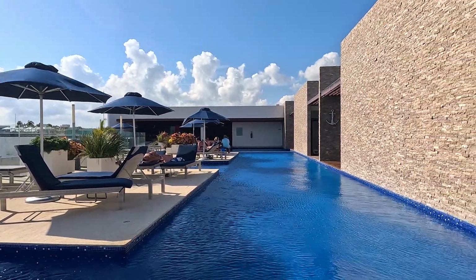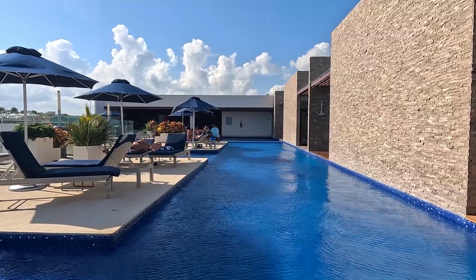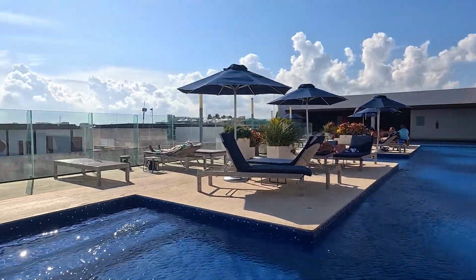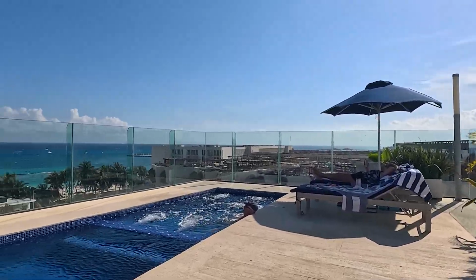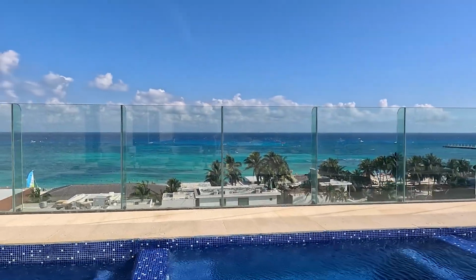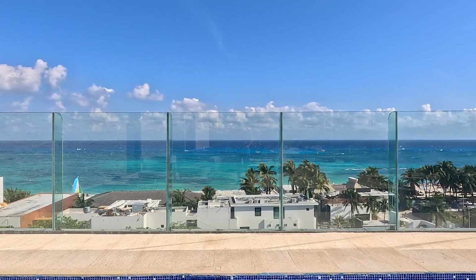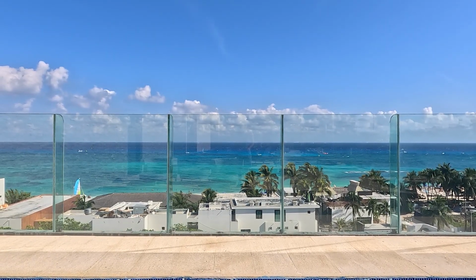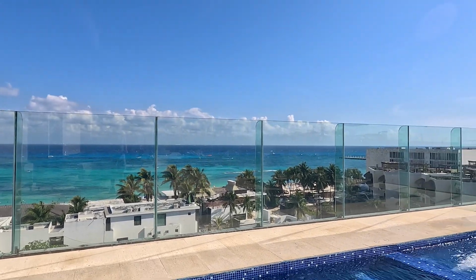Now this is roughly a 25-meter area. We like to do laps every morning, but if you're a swimmer, you like to do laps, it's roughly 25 meters along there. And there's some shallow parts and there's some little nooks and crannies, but look at that view. The view is magical. It's one of the best views you're going to get from a rooftop pool in Playa del Carmen.